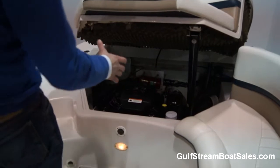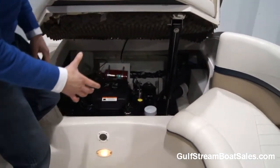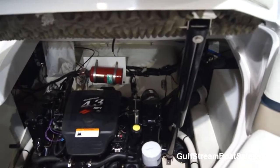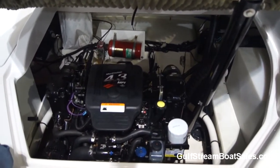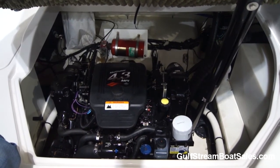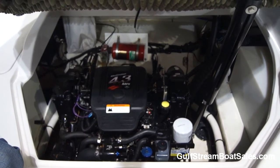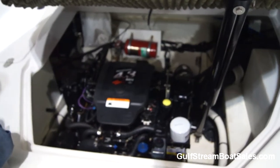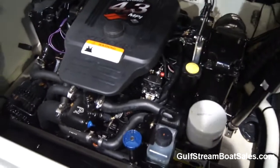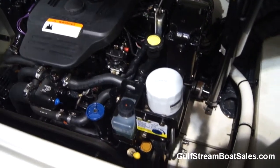And you can see that we've got really good access in around this Mercruiser engine. So as I said, it's a 4.3 litre MPI. The MPI stands for multi-point fuel injection. So it's turnkey start, just like your car's turnkey start. It's fully electronic fuel injection, automatic idle speed control, automatic cold start function. So to start the engine, you just turn the key and go.